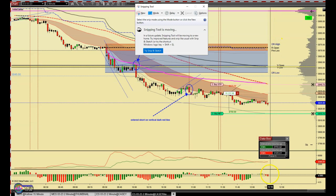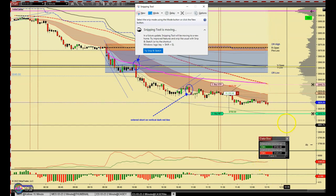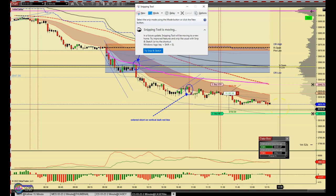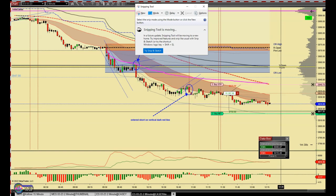You can see my money flow is coming below the zero line, pretty flat on my volume, indecisive there, which isn't a surprise because of all this chop right in here. Okay, we're up to 13-14 minutes on this video. Not knowing when this is going to make a move one way or the other, I'm going to put this on pause again. Just don't want to burn up too much of your time.